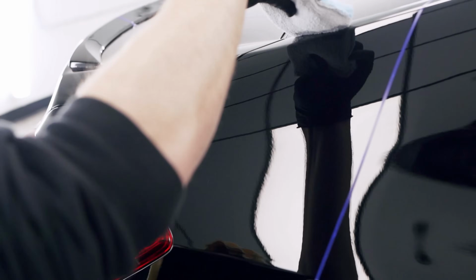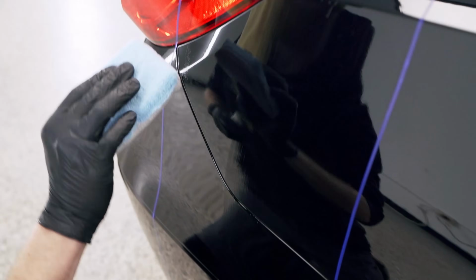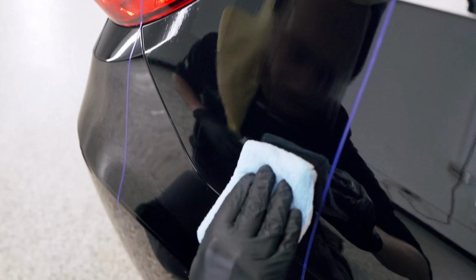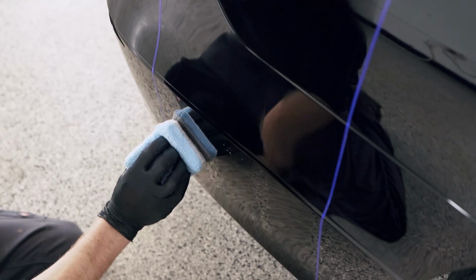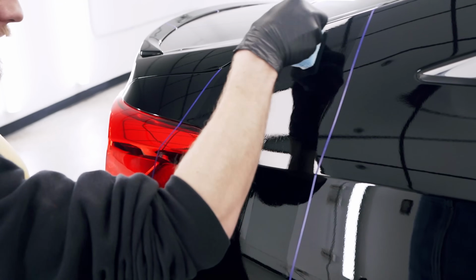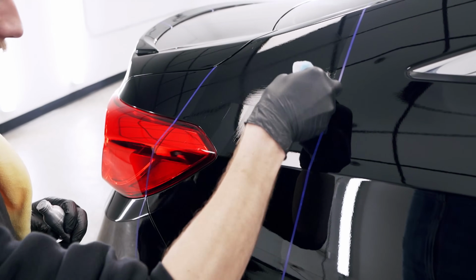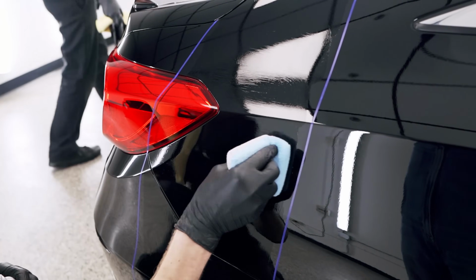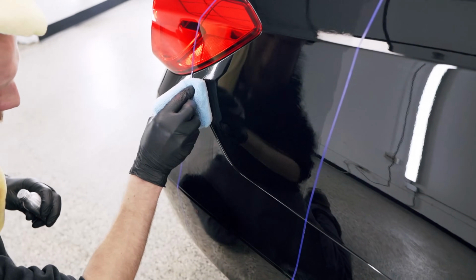When it comes to applying this coating, they recommend working with one panel at a time, like a door or a half a hood. Begin by making a plus sign in the middle of the panel and follow that with a picture frame around the area that you're coating. This helps with even distribution of the product. Now fill in the remaining panel in straight lines from left to right and then cross-hatching up to down, making sure to create a level layer with even coverage.